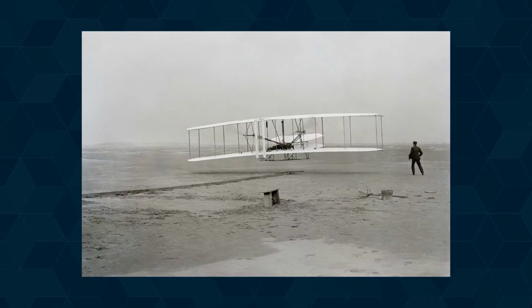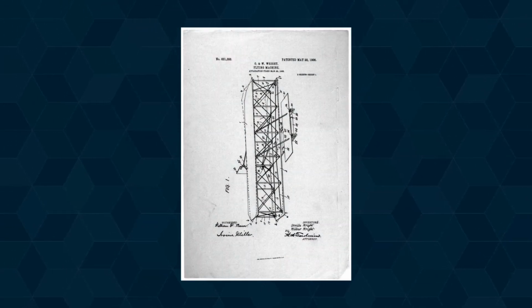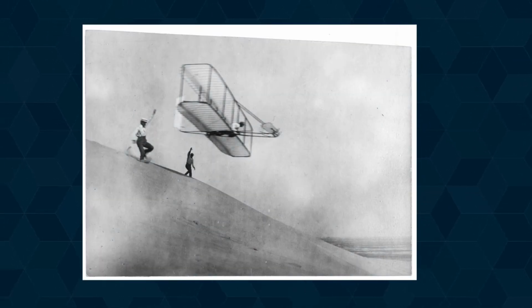Many people had attempted flight before the Wright Brothers, but they were the first to successfully build a plane that could sustain flight and be controlled from the air. How did they do it? Well, you guessed it, simulation.